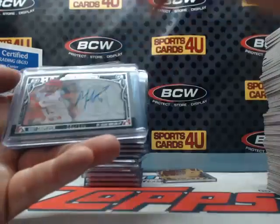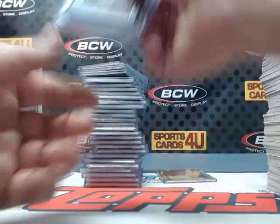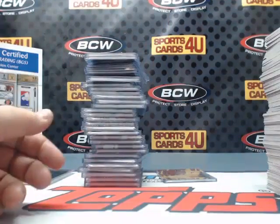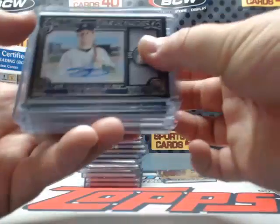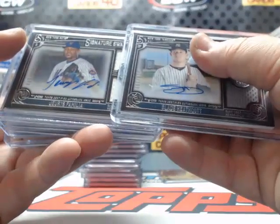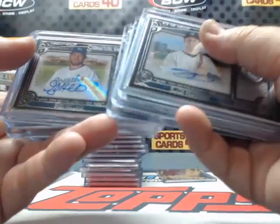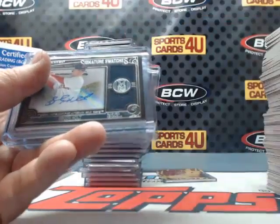Now we are at numbered to 199. Cardinals, Matt Carpenter, Mariners, Taijuan Walker, and Cubs, Kyle Schwarber. Dual jersey autographs to 399. Yankees, Slade Heathcott, Jeurys Familia, Mets, Kevin Plawecki, Mets. To 354, Royals, Greg Holland.